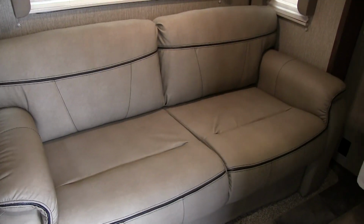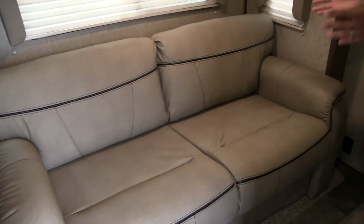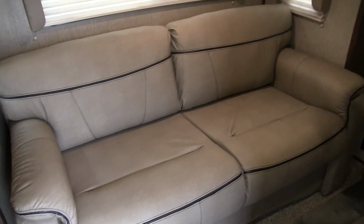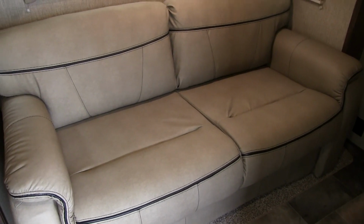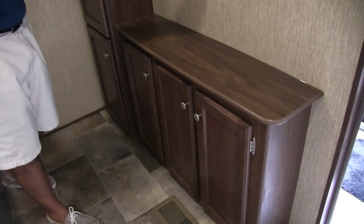You'll see you have your tri-fold sofa. Now this folds out into a bed, so if you have smaller kids or maybe older kids even, this is a great room for them right here because that folds out. They have a place to sleep and they have a ton of other amenities. You have electrical outlets on both sides in case you need to plug in electronics while you're sitting on the couch here. And then straight across from that is hookups for a TV.